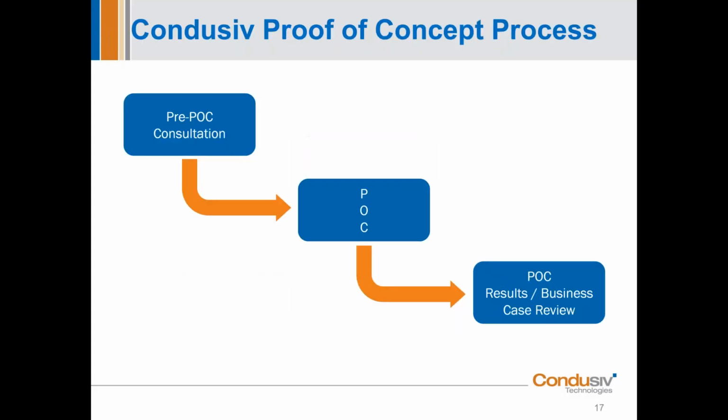Proof of concept process. You'll get a free copy of Velocity, which is yours to keep, and you can test it on any one of your servers. That's our gift to you. But if you really want to put Velocity through its paces, we'll provide you with a free proof of concept assisted by one of our engineers, just to make sure that everything's set up for best results, and we'll help you by providing a written business case at the end, should you want to go on and request it for purchase.